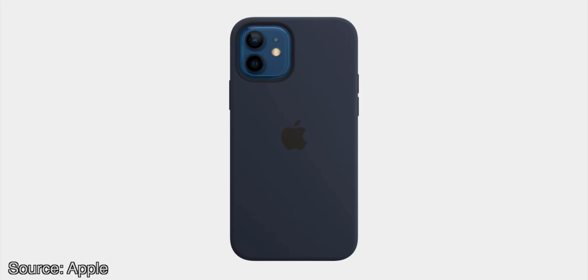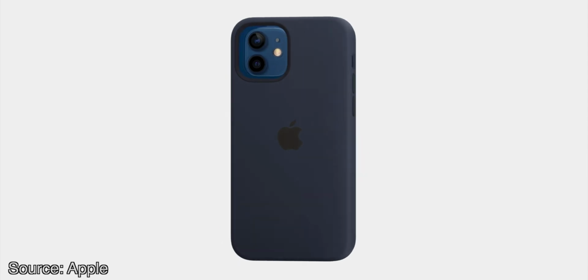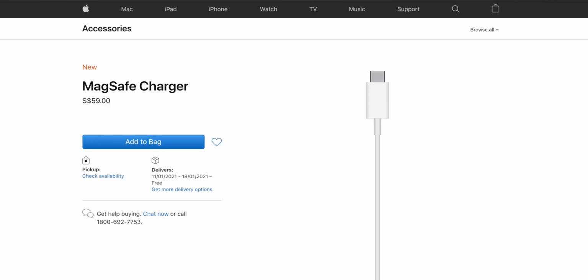Also, as I mentioned in the early part of the video, Apple introduced the brand new MagSafe wireless charger with the new iPhones, and it's great and really convenient. However, this too comes with a USB-C cable, so apart from buying a new charging brick, you only have the option to connect it to your Mac, which is really inconvenient.